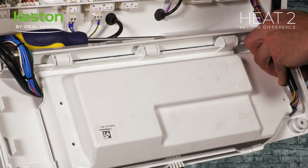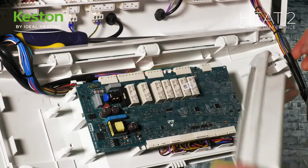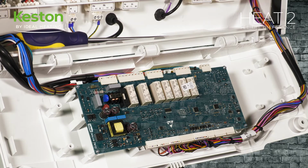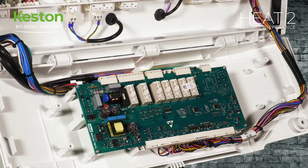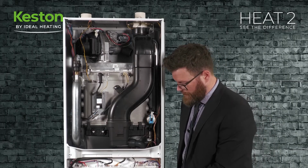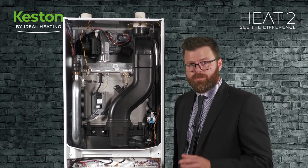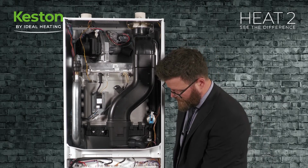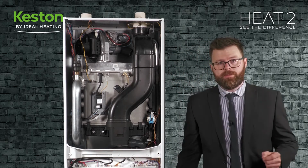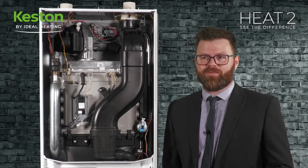Once you've done that, you can remove the control panel housing. And then the location here is where the VariCan PCB would fit. So once the VariCan is fitted into these connecting points here, you've got 2 fly leads. One will connect into the PCB and the second one runs across through a network cable to your 2nd, 3rd and 4th boiler.